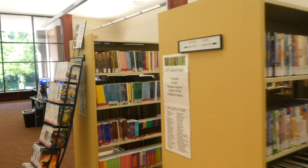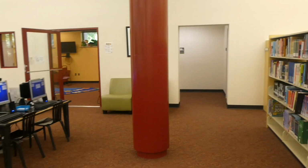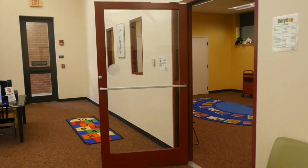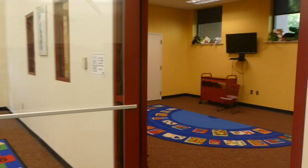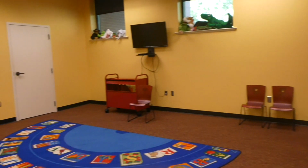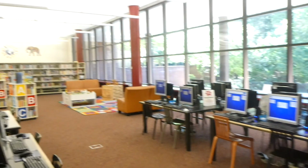games, as well as some series chapter books. Just past the chapter books is a family bathroom. And next to that is the storytime room. We have storytime several times a week, so you can check the schedule on our website or ask in the children's department to find out when we're having storytime and when you can bring your kids to that.